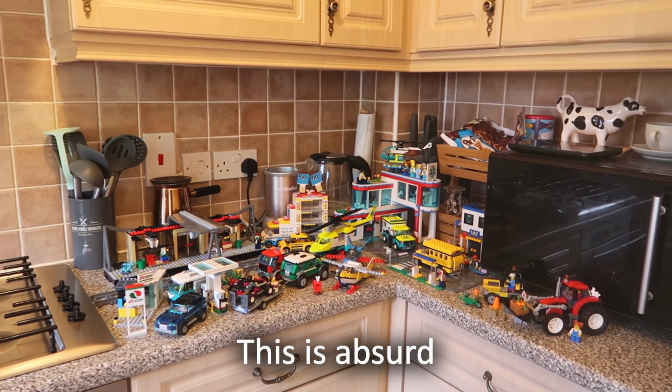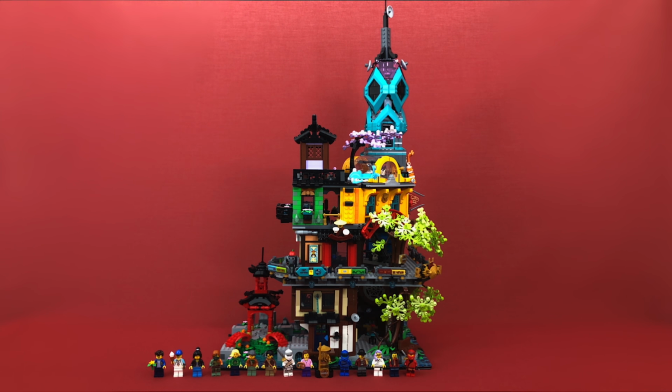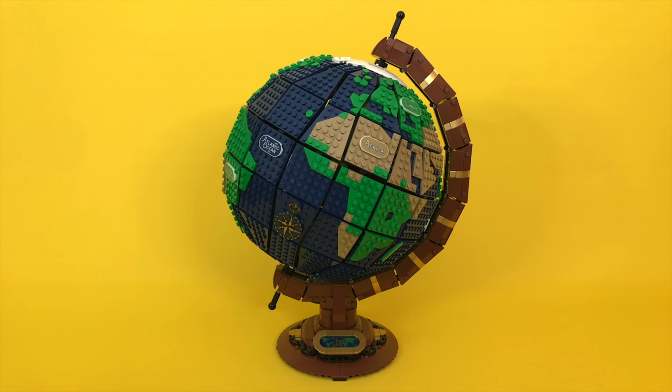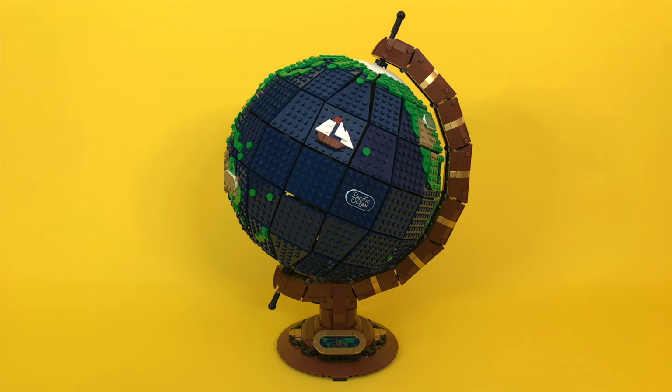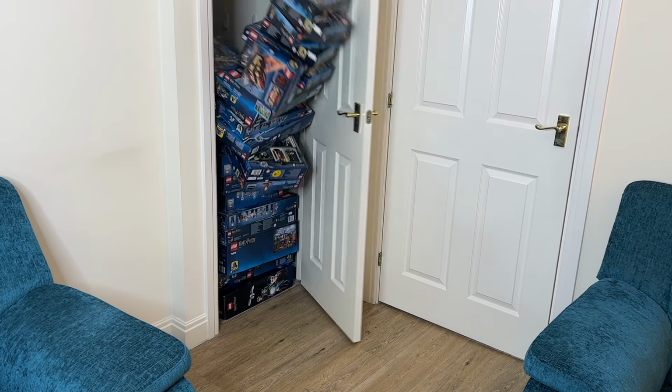This is absurd. But more than just Lego, this is a testament to what man can achieve unimpeded by bedtimes, or social obligations, or being told you really don't need any more Lego. And who knows, maybe one day I'll summon the courage to build the sets behind this door.